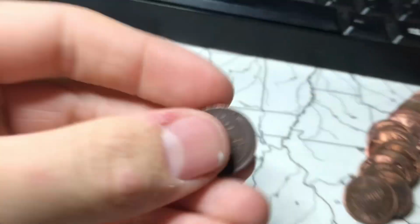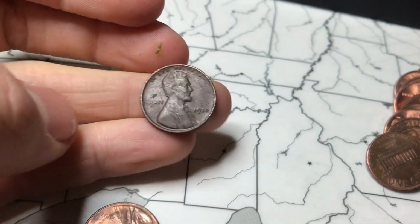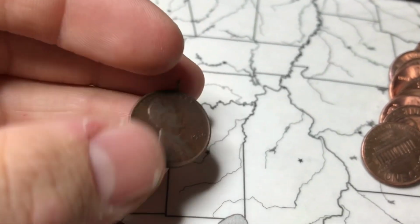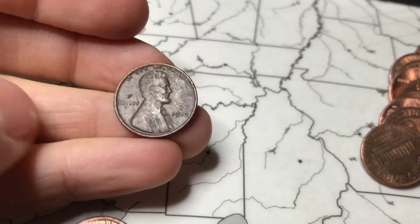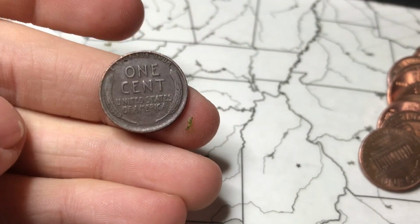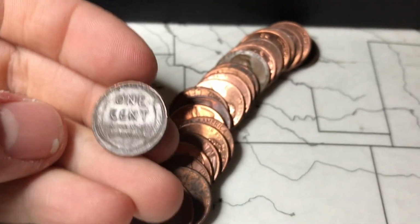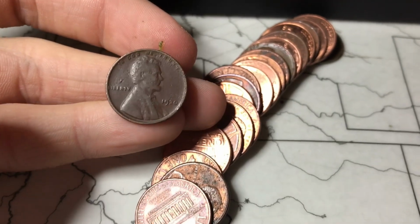All right, it's only roll number 1. We already have our first find right here. Oh, it's an older one too, with some cool toning. It's a 1930 Philadelphia. That's a great find for our first find. Was not expecting that on the first roll. Yeah, it's in pretty good shape too. It could be going in the book. But yeah, 1930 Philadelphia. Awesome.